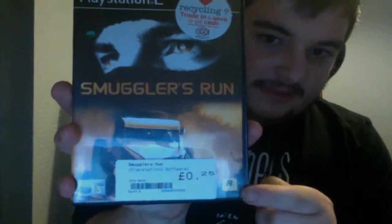Next one is Smuggler's Run, PS2. As you can see, it's actually made by Rockstar. That was the thing that actually kind of drew me into it. If you look at the back, that looks pretty cool. The disc is actually in pretty good condition-ish.